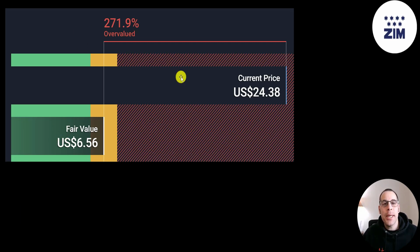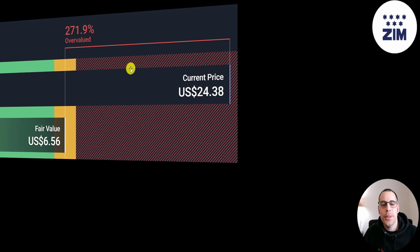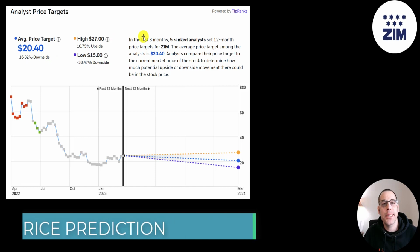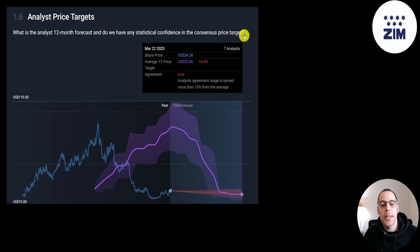Because it always seems like Simply Wall Street has stocks really undervalued. In this case, it's the opposite, which is really interesting. 5 analysts priced this stock and the average price target is $20, the lowest $15, the highest $27. Another 7 analysts priced this stock and their 1-year price target is $21. So they say the stock is 14% overvalued.